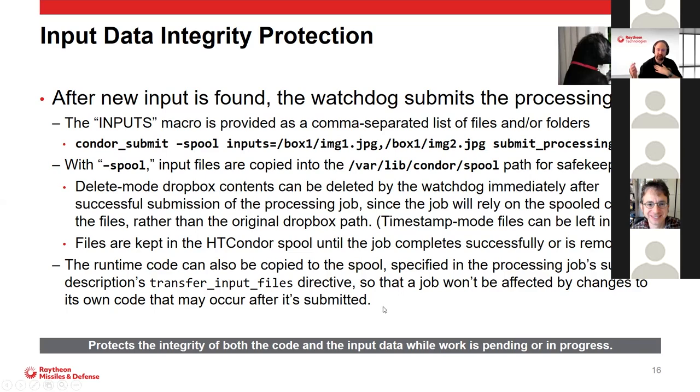You can also copy the runtime code for the processing job into the spool as well, which makes sure that if you're making code changes in your directory, the changes won't affect a job that had been submitted with previous versions of the code.